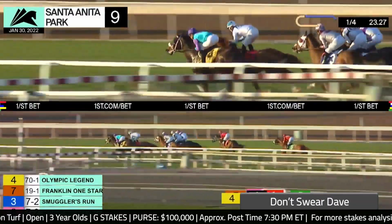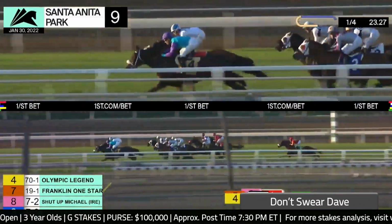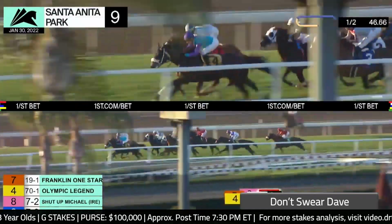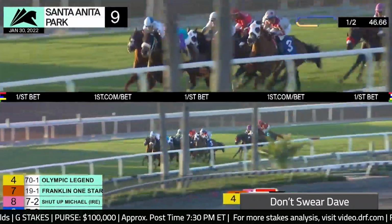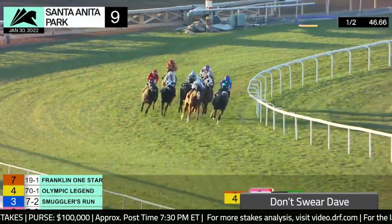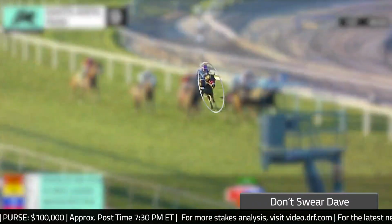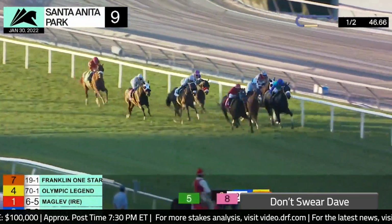He's back in about sixth position, three wide in the Redham silks, and jockey Mario Gutierrez is going to slam on the brakes. Don't Swear Dave is going to steady. He lost all position. He's dropping back to second to last, and right here you're going, well, I guess he's just going to finish last. Don't Swear Dave lost all chance on the turn, and from the three-eighths pole home, Gutierrez did not ask this horse to run at all.